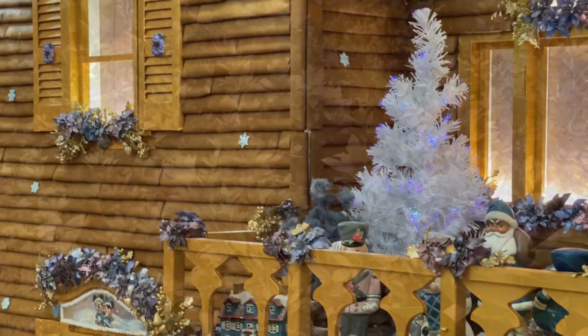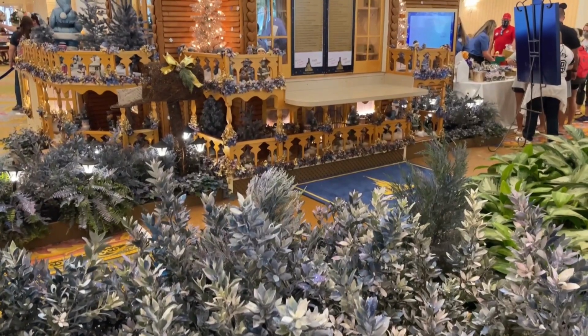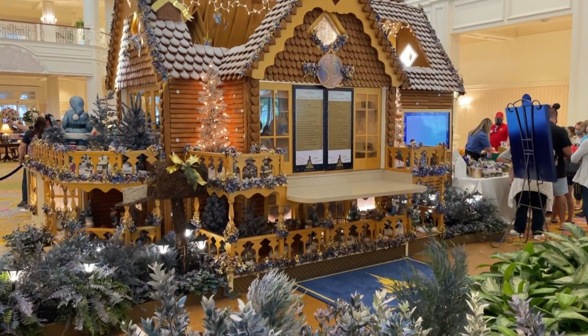And isn't it amazing? Look at the windows. Look at the detail on the windows of Mickey and Minnie, and you've got Princess Tiana. I could stare at this for hours.